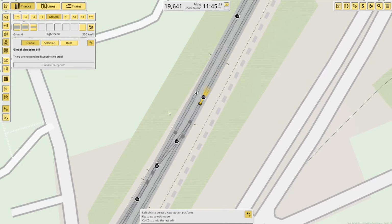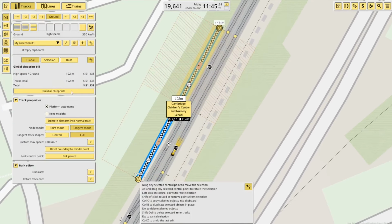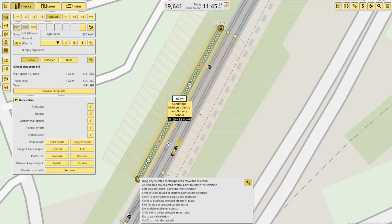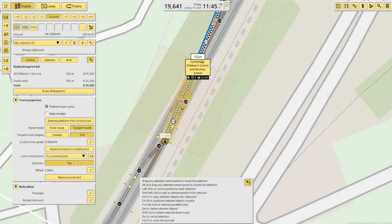So don't panic. Let's have a reversing track here. Pick parent there, that's the wrong track as well. Just quickly change that to this, there we go. And pick parent, put there, flip again.